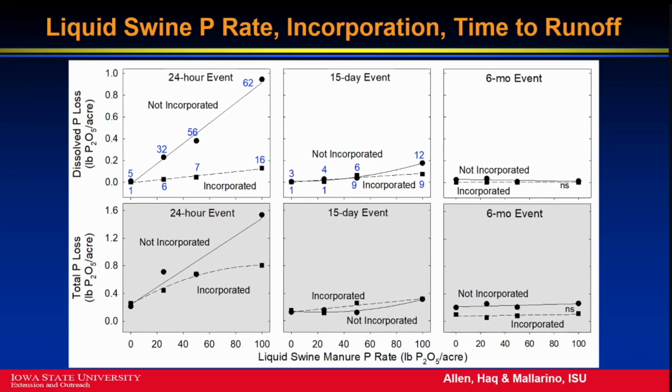This is another experiment. This is injected soy manure, no, not injected, incorporated by disking or not incorporated. And this shows how the rate and the time to a runoff event influences the amount of phosphorus loss. The white graphs on the top is the dissolved phosphorus, pounds per acre, and the gray ones is the total phosphorus. That includes everything. So if you look here, when there is a runoff event within 24 hours of the incorporation, there is a huge higher loss increasing as the P rate increases when the manure is not incorporated. And the blue numbers is the proportion of that loss that is dissolved compared with the total P.